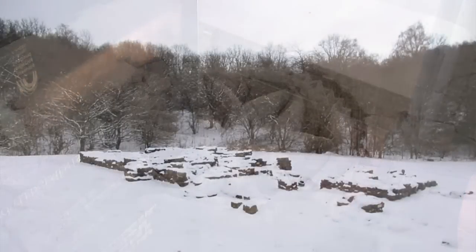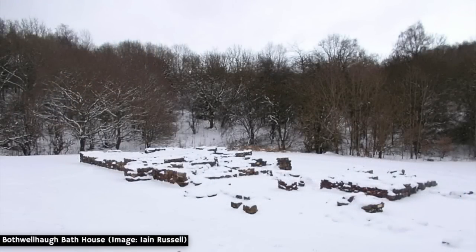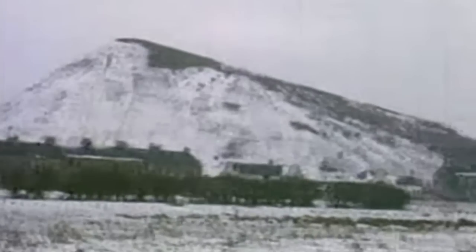The fort from which this drain cover was found was located close to Motherwell, at a former mining village called Bothwellhaugh, which sadly no longer exists either, having been swept away in the 1960s.